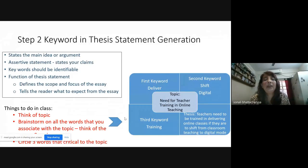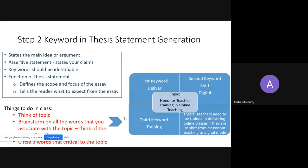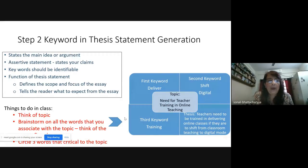But the thesis statement is the load-bearing statement. Okay? So it states the main idea or argument, and because it's an expository text, it's an assertive statement. It states your claims. So what's important in the thesis statement is that it should have certain very, very strong keywords. Okay, so this is what a thesis statement is. And the function of the thesis statement, as you can see in that box, the idea is to describe the scope and focus of the essay. So it keeps the reader on track because you've given him the roadmap through the thesis statement. It tells the reader what to expect from the essay.